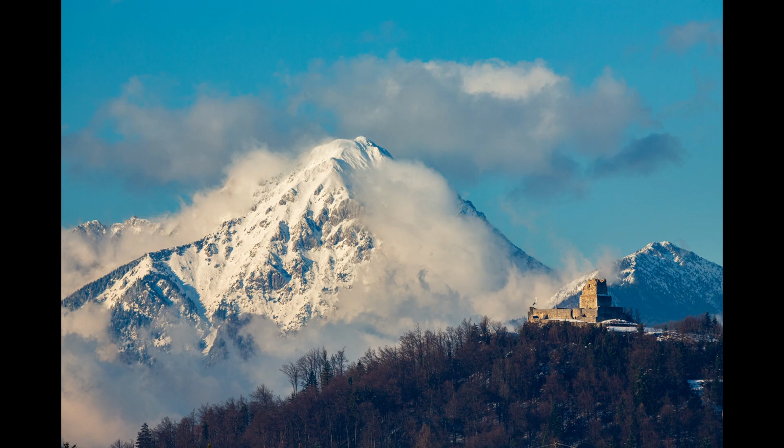And I've been here a few times now, and I discovered that the best time to shoot it is in the afternoon, because the orientation of the sun will light the left side of the castle itself. So this is the best time to photograph it.